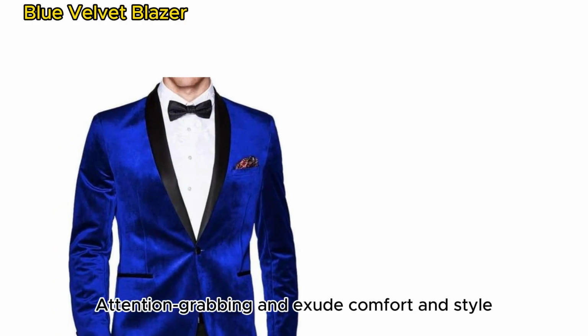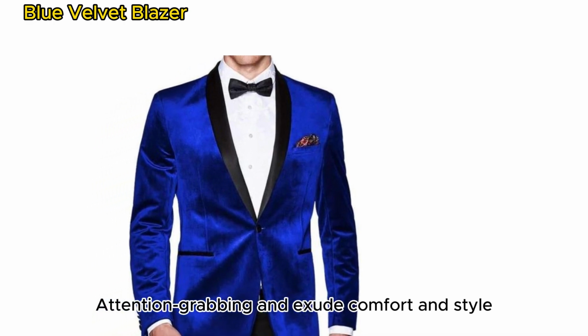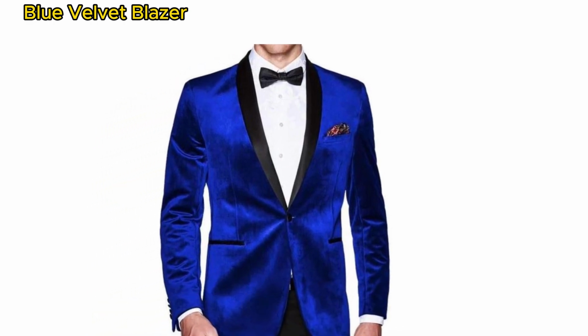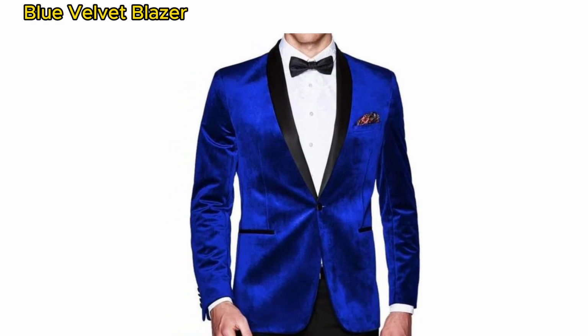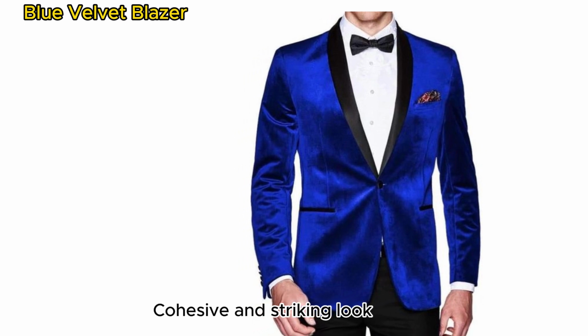Blue velvet blazer. Velvet blazers, especially in blue, are attention-grabbing and exude comfort and style. Perfect for semi-formal events, they require careful pairing with shirts and pants to create a cohesive and striking look.